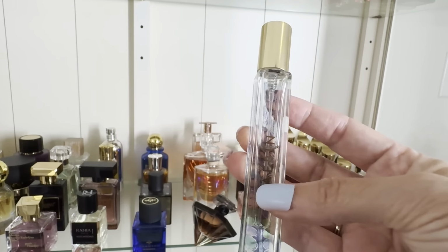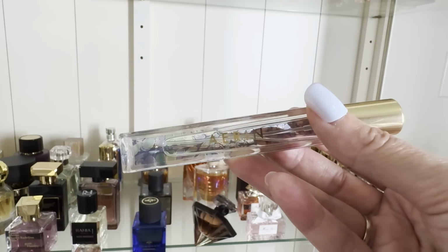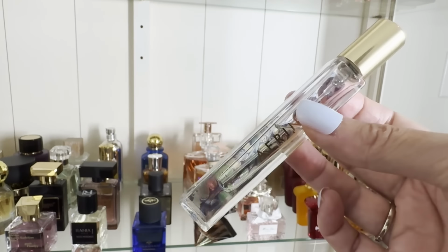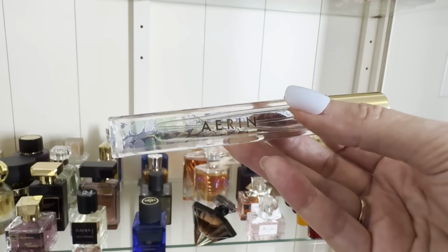I say shockingly because it's very clean smelling. It has this almost like laundry clean smell to it, which is not my favorite scent profile, but somehow in here, it's perfection. It's got honeysuckle in it, and there's a sweetness to it that kind of offsets that cleanness, so it's not too much.